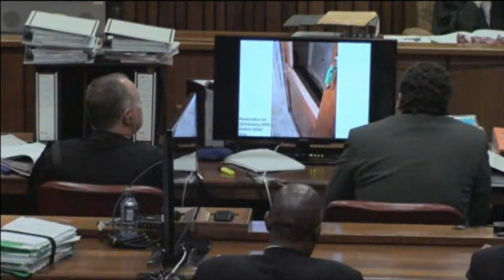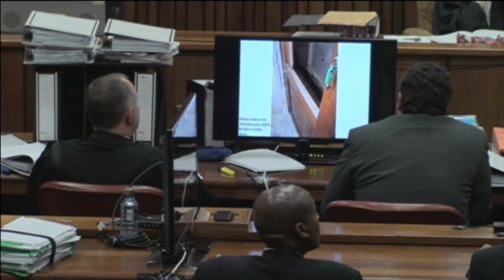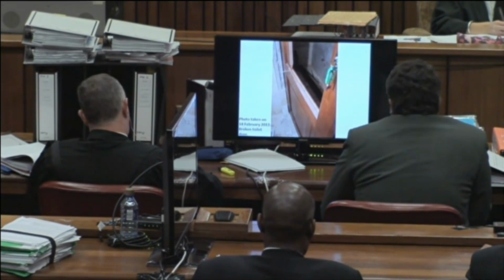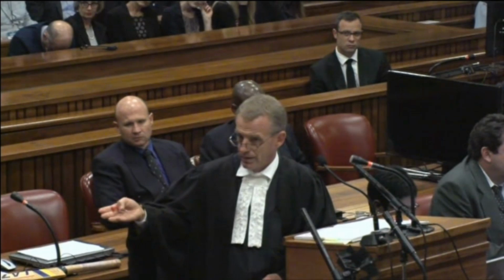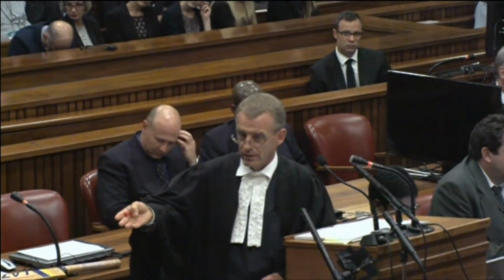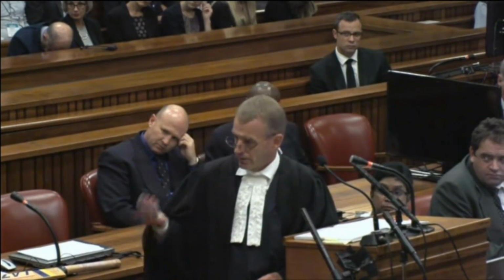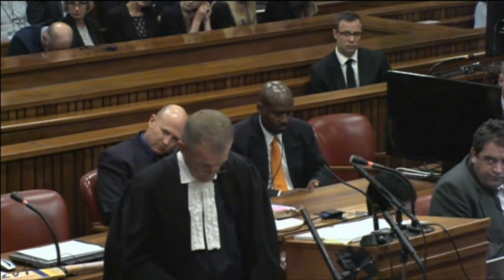And then the key. You will see in the photo the key in the middle on the right hand side. The key of the door was on the outside of the door. Now, we have the door here, and we reconstructed the toilet. On which side of the door would that key have been? On the bathroom side, not on the inside of the toilet side.